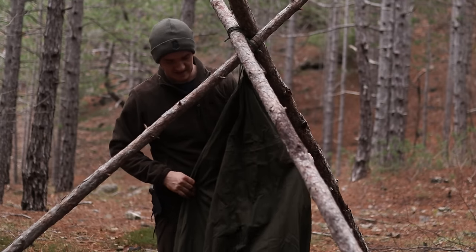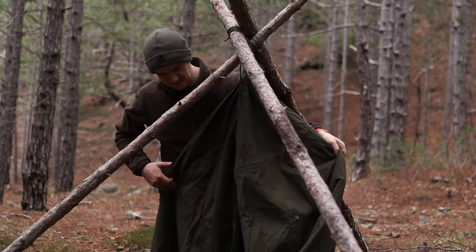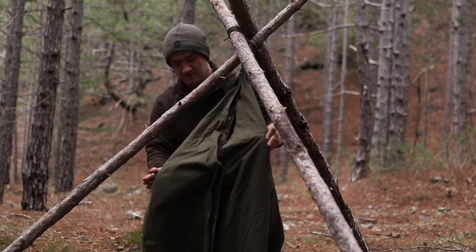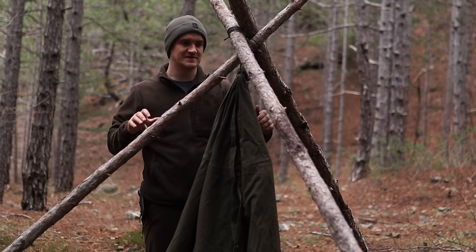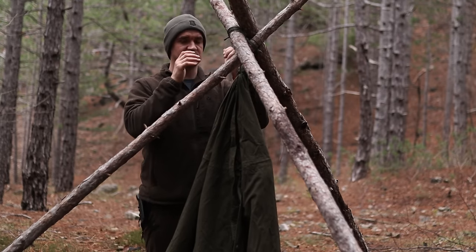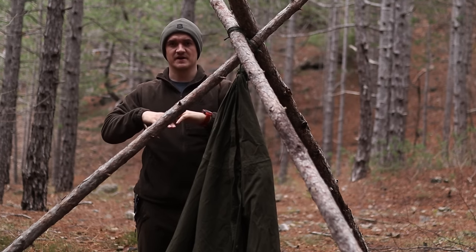Hopefully you get the idea here. This is the entrance, at least it's somewhere around here. There you go. And we're going to peg it up. If we need it a bit lower, I'm just going to adjust the frame. Simple as that. It's much easier than when you find the pole.